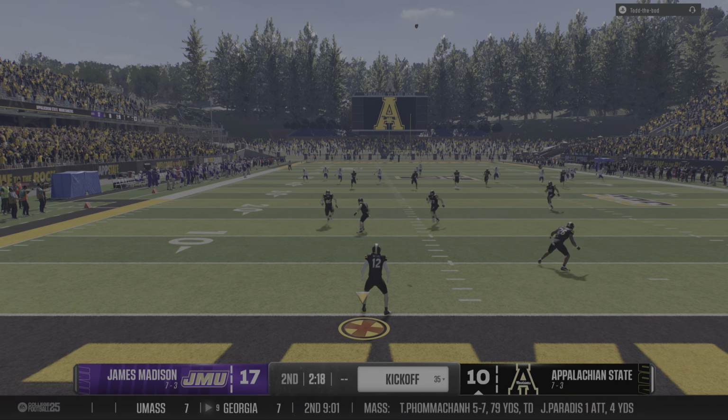James Madison sends the offense back onto the field. Jesse, a very productive drive last time, wound up with a touchdown. Yeah, mixing and matching play calling really well. Nice back. Fires into traffic. It's picked off. Going the other way, and he's got room. The 20. And he's going to run it all the way back. Touchdown, Appalachian State.